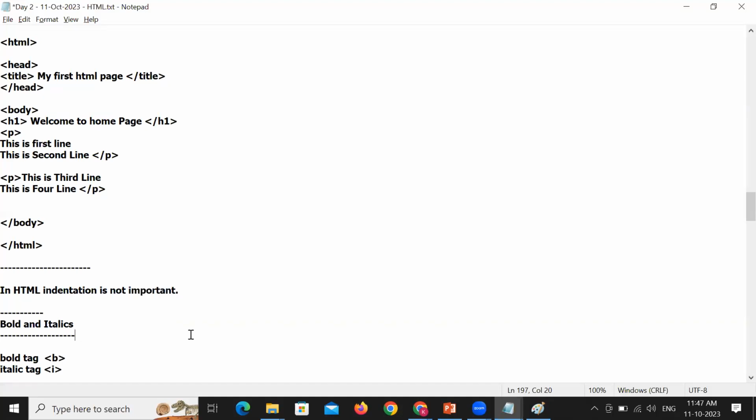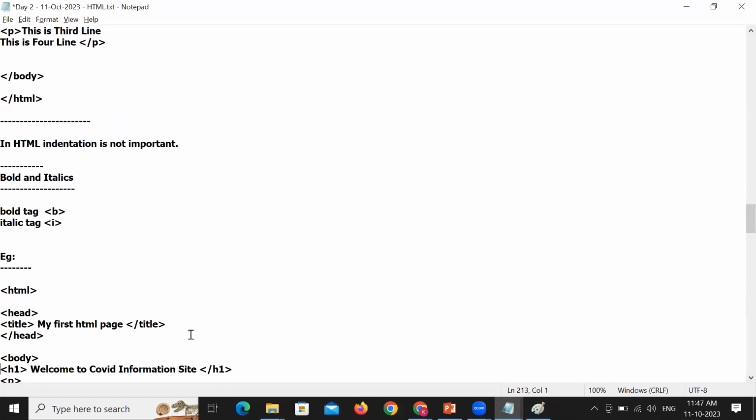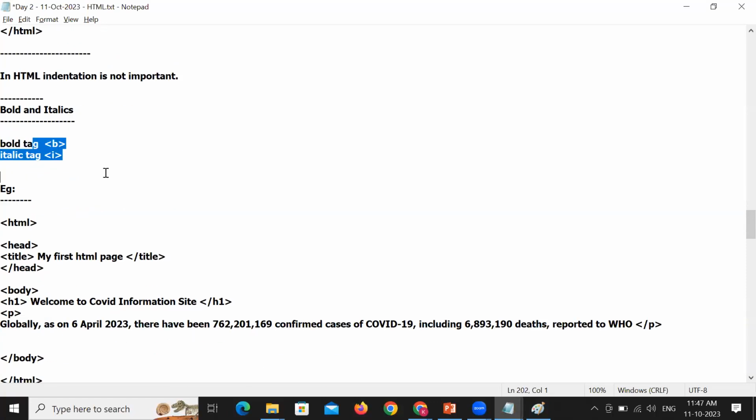Next, I want to show some characters in bold. I want to show some characters in italics. Okay, so can we present the information in bold and italics? Yes. Look at this best example.